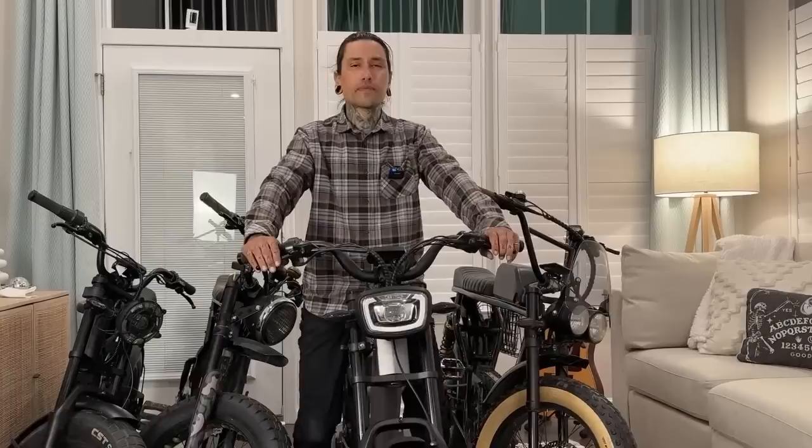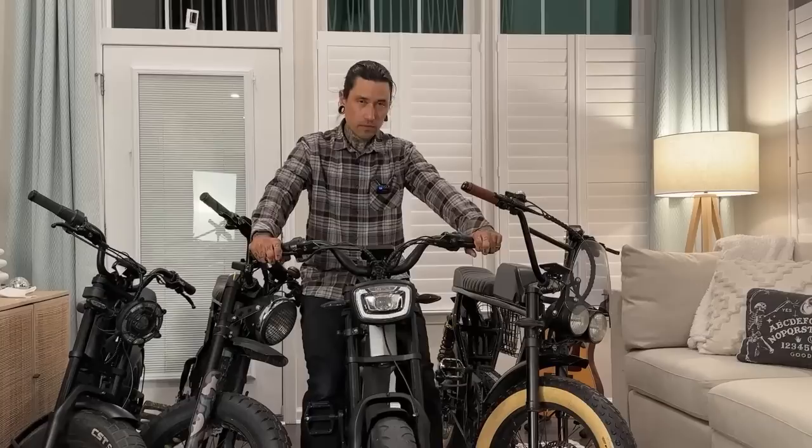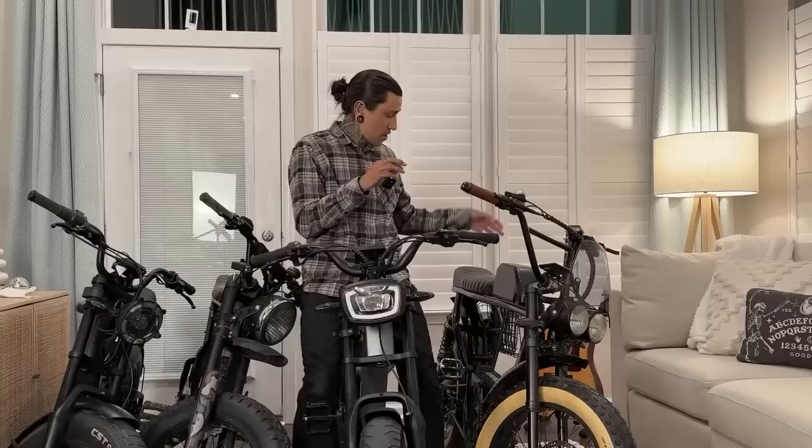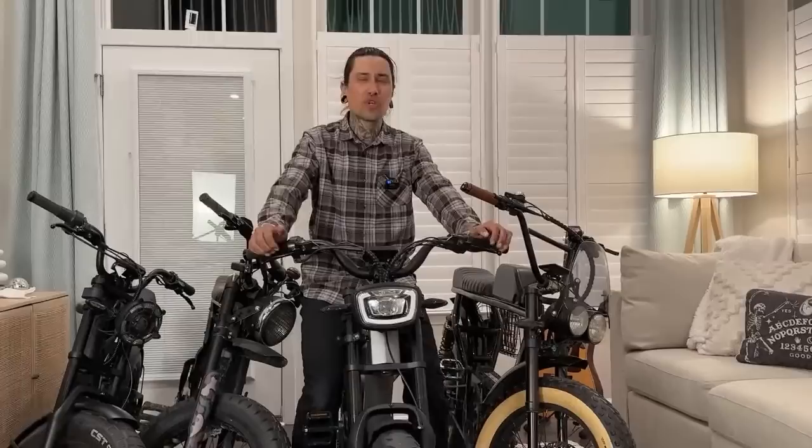He has a city commute to work and back, 30 miles each way. 30 miles each way? You're going to need dual batteries. So if you do go with the Rev or the C3 or the Bandit, you should always do dual battery, especially for that long range trip. If you're going to be going full throttle, you don't want to mess up.